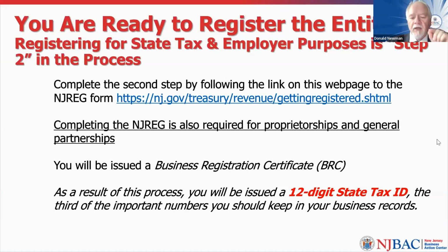So on that website that I sent you to, you'll notice there's a 2-step process. We're now talking about that second step. And you're going to complete the NJ reg. And this is, by the way, required for sole proprietorships and general partnerships as well, not just legal entities. This is required for everybody because everybody's got to pay taxes. And you're going to be issued a 12-digit state ID number.